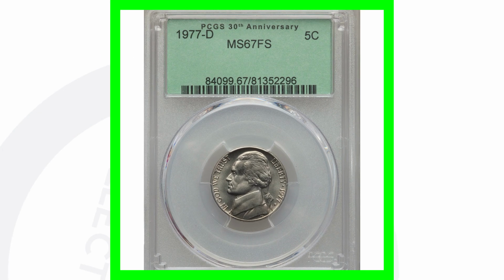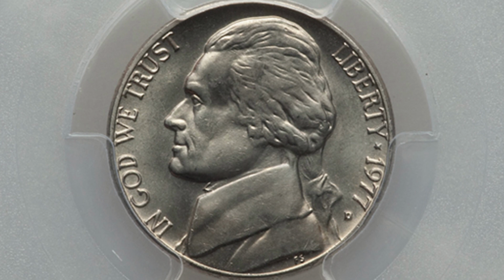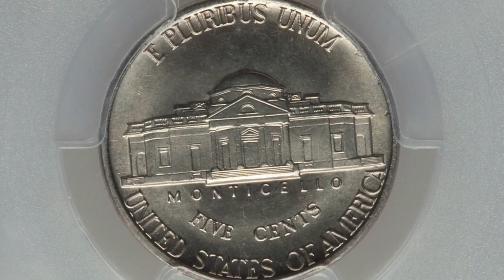Again, another high grade, a 1977 D mint mark. It is solely valuable because of that mint state 67 grade. This nickel here sold for over $2,500.